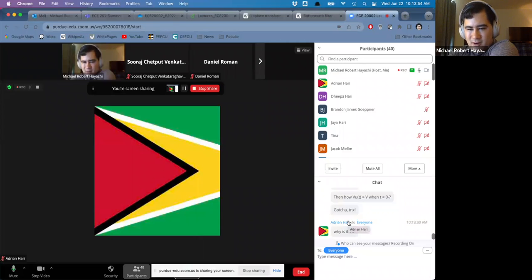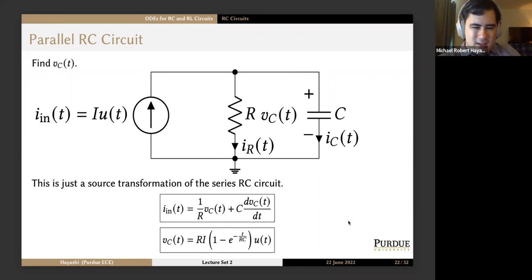Why is it 1 over R? Okay, so by Ohm's law, the current through this resistor, I_R(t), is just the voltage across this resistor, which is the same thing as V_C(t), times 1 over R.